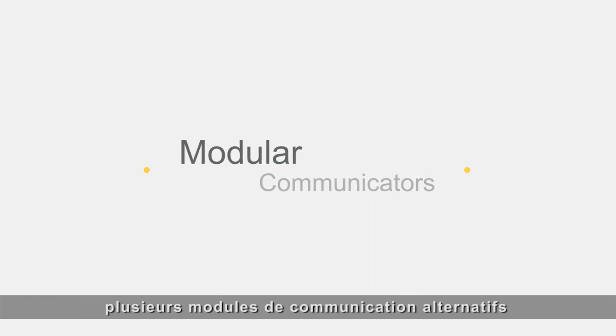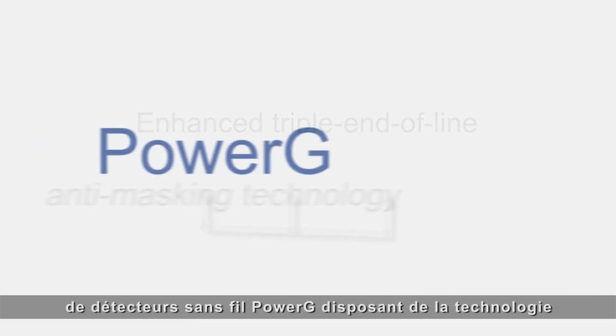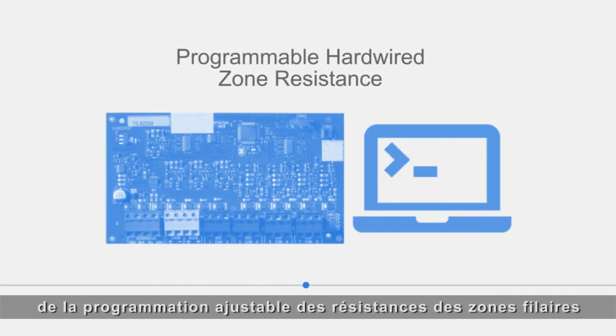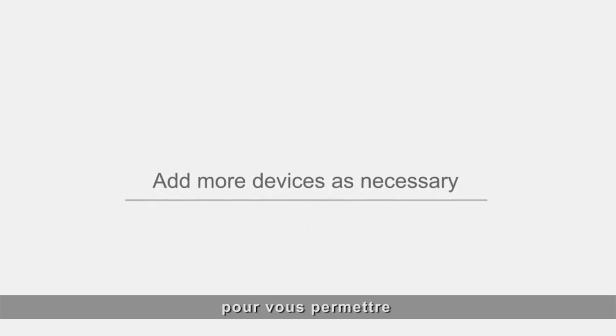Added to that are modular communicators, onboard Ethernet, enhanced triple end-of-line and PowerG anti-masking technology, removable terminal strips, programmable hardwired zone resistance, and additional current availability that allows you to add more devices as necessary.